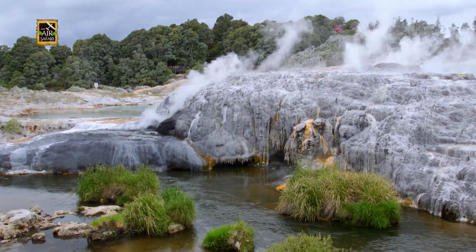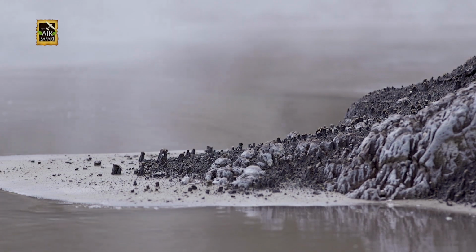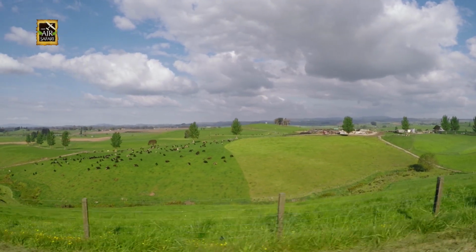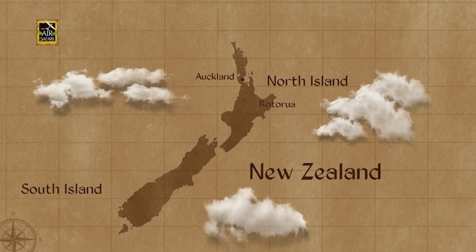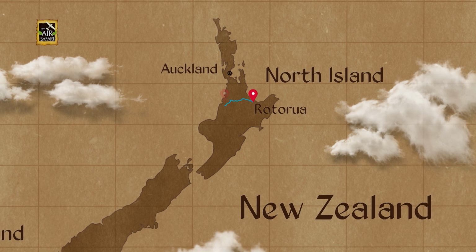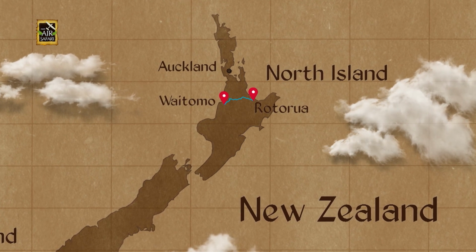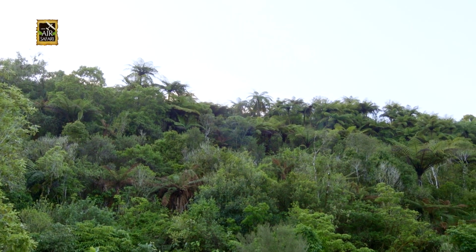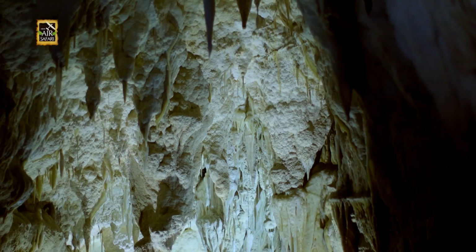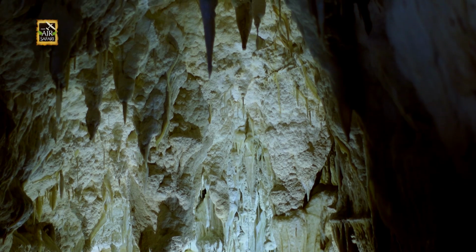New Zealand's North Island has amazed me with its rich heritage and fiery landscapes. This time, I'm about to see more of its magic. From Rotorua, I made my way to the lush hills of Waikato. Hidden beneath this forest is an underground world waiting to be explored.